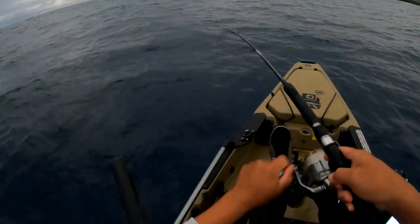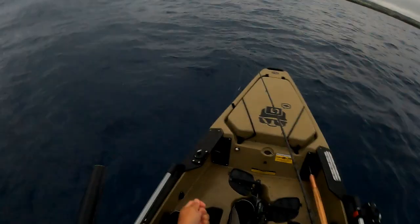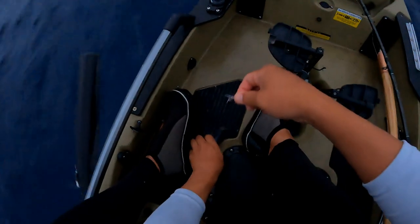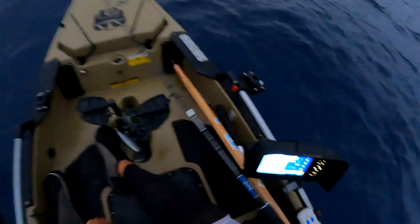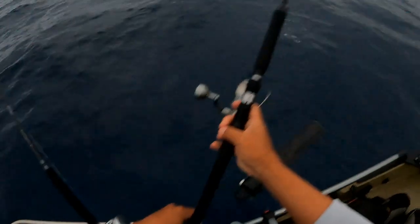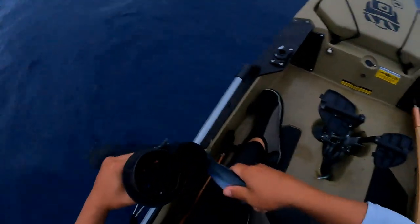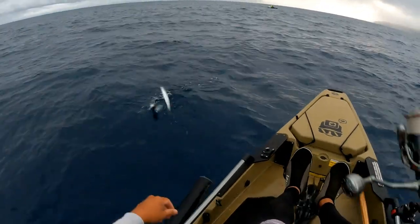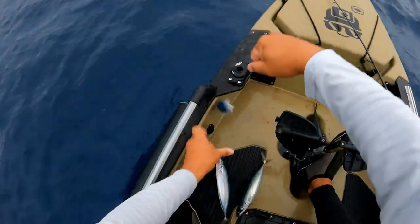Alright, let's find more bait. Be back. Banger there. At least the Opelu seem to be biting a tiny bit better this morning than they have been over the last month or so. It's been a little rough. Nice to see them biting again.